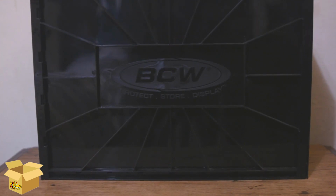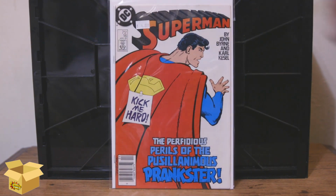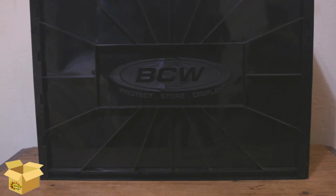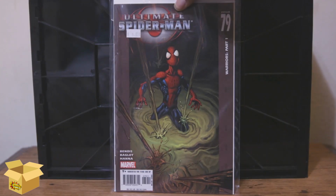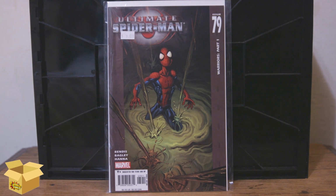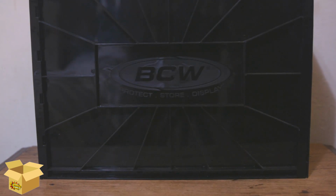We've got Superman 16 newsstand edition. Like I said, I try to pick these up, man, when I see them. Shout out to old Shannon for getting this one for me. This is Ultimate Spider-Man 79, first appearance of Ultimate Universe Moon Knight. So I was glad to get this one. Shout out to Shannon for that.